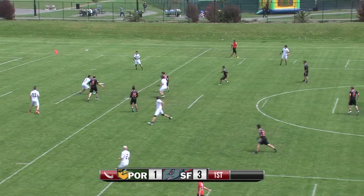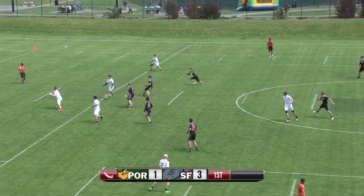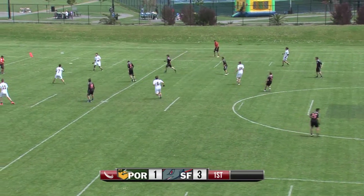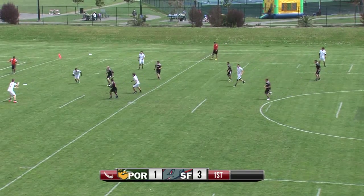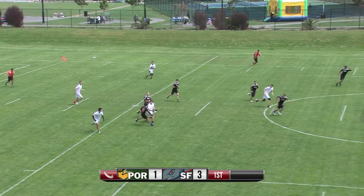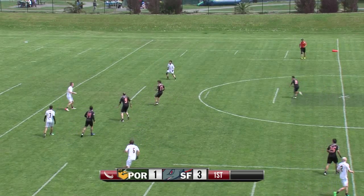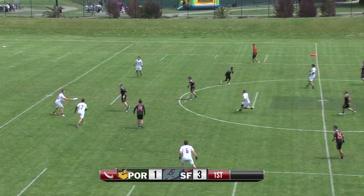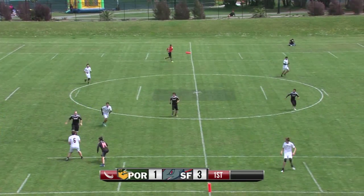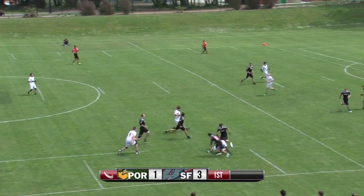It's Kenton with the disc. Portland content to make short throws. San Francisco playing their little junk D. They like to play going this direction, in the Boxer Stadium breeze. There's Eli Friedman back to Kenton. Swing to Bjorklund. Expect Bjorklund to step up and make some plays today as well.